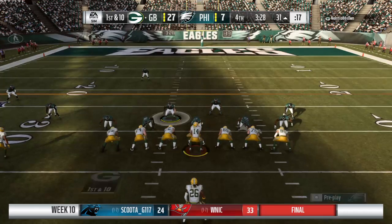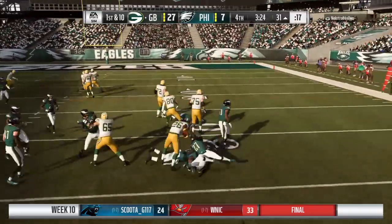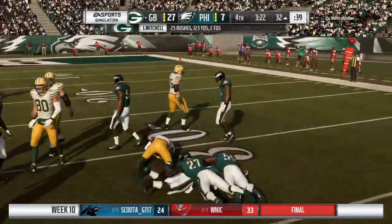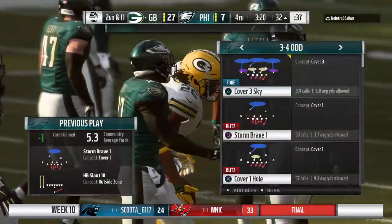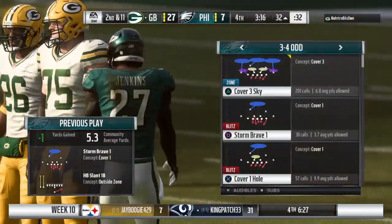Here we go now. They'll run on 1st down. Mitchell. And maybe a measure of revenge there. He's had his way in this one, but this time they get him behind the line. It's a loss of a yard there, and now 2nd down.